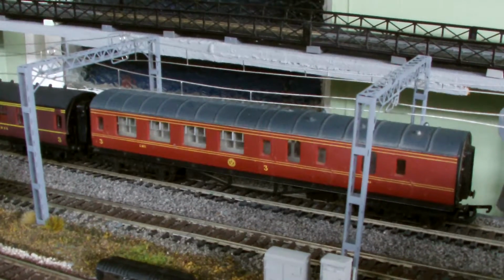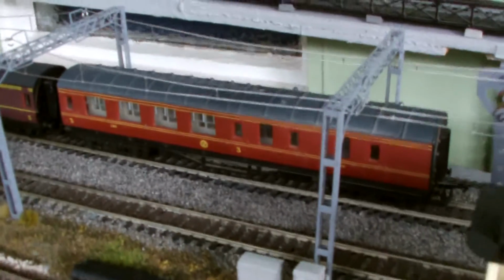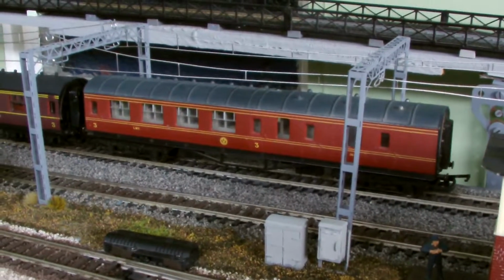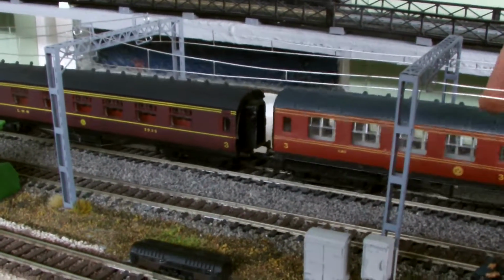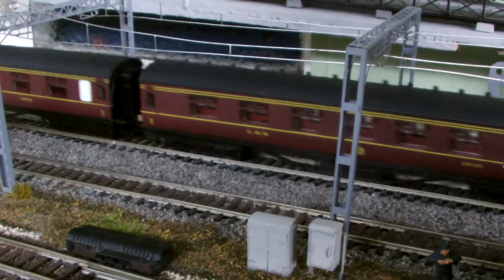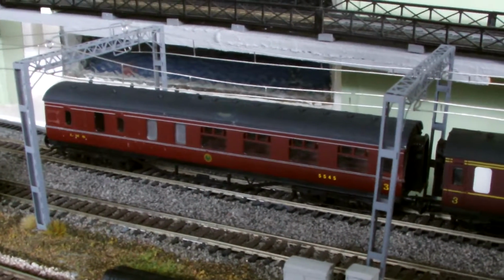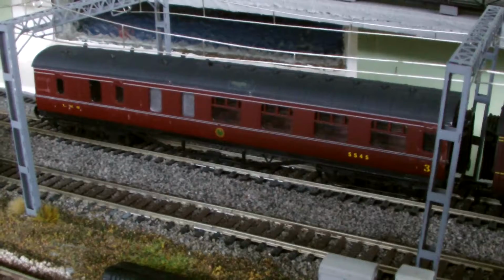The third period of the LMS coaches, from 1933 to 1948, you can tell these models because they have the ribbed roof, and they call them Stanier coaches. Well, that is a third class brake with a corridor, BTK. That's a Hornby one. This is an Airfix one, composite corridor. Another Airfix composite corridor. These are all the same, they're all number 3935. And there is a brake vehicle which is a Mainline one. Brake corridor third, BTK.